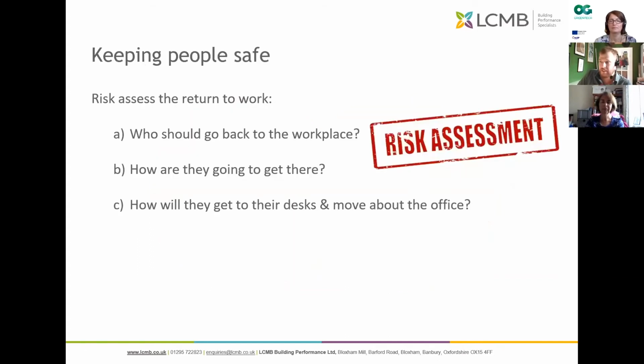So let's look at the people first. It's built around risk assessment. Any project like this is likely to be led by a risk assessment. So your first question should be, who should actually go back to the workplace? Because people have discovered that they can work quite compellingly from not the workplace, do you actually need them to go back in there? And if you do, how are you going to get them there?